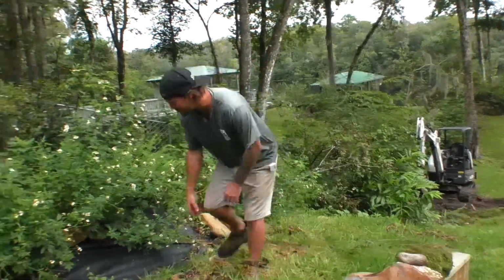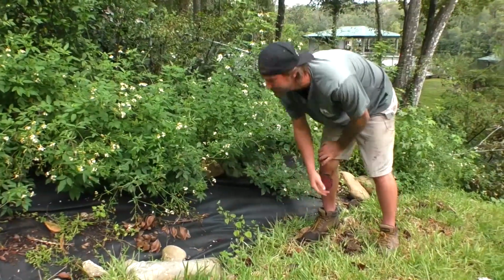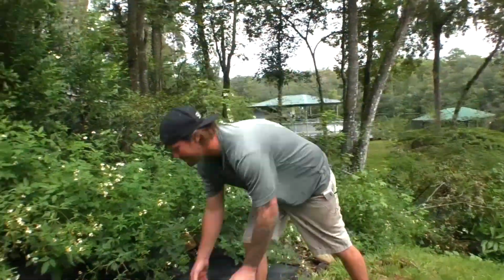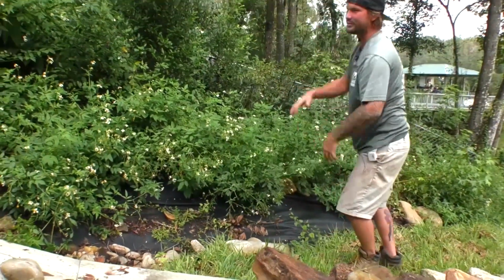I mean, you can see this isn't the EPDM liner that we use. There's just random stuff everywhere. There's pieces here and there.